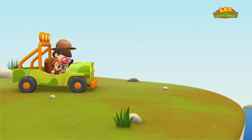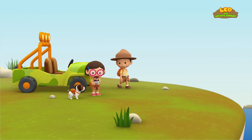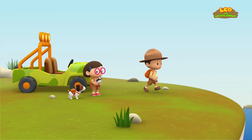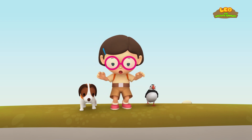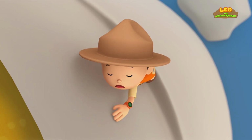Well, here we are. I don't see any puffin nests around here. Maybe we can find some below the cliff. Let me take a closer look. Wow! Leo! Leo! I could use some help, Katie.